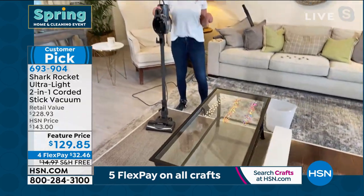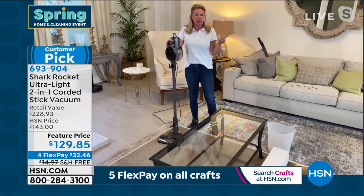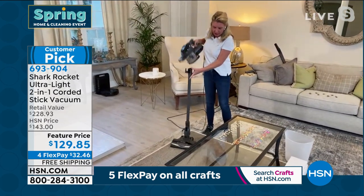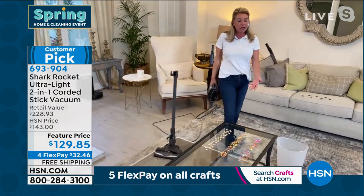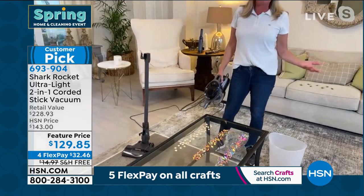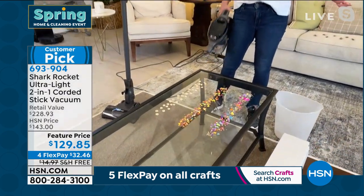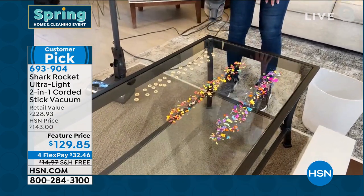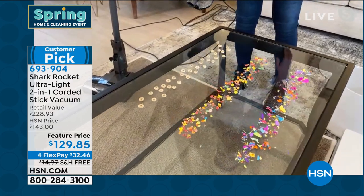I want you, when you get this home, to wrap your brain around a new way of cleaning. So when you have these big messes, Nicole, like somebody drops a box of cereal or a box of confetti or something like that for crafters, now, instead of getting a paper towel and cleaning how you normally would, just put it in the handheld mode and look at it.